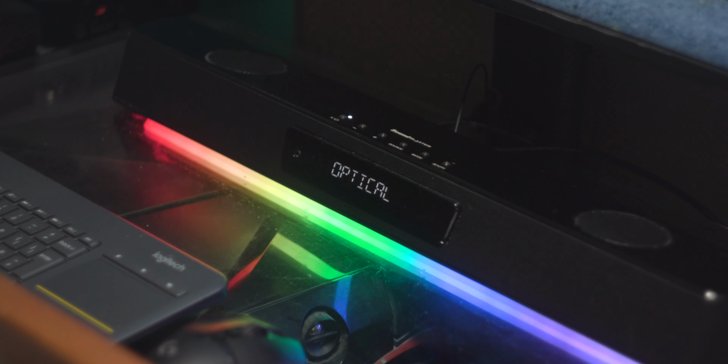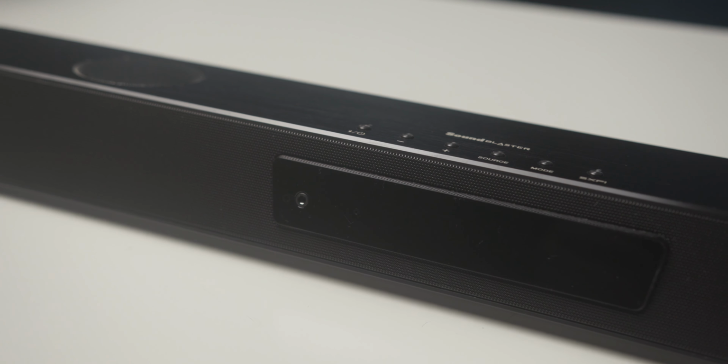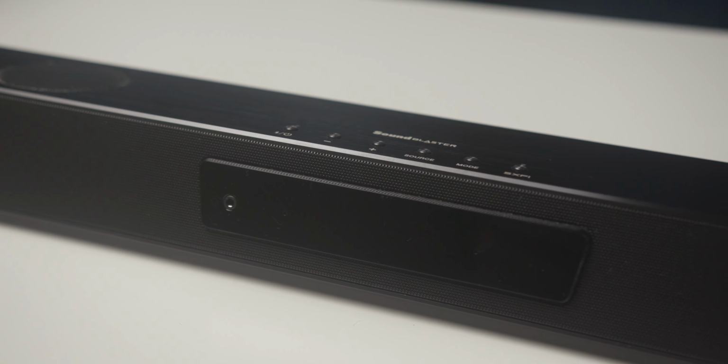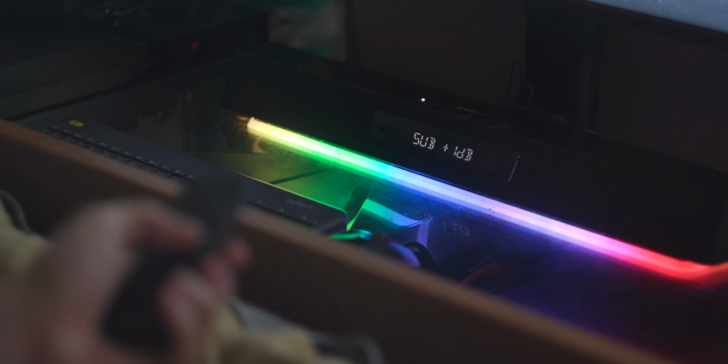You can use HDMI ARC, optical, USB, 3.5mm, or Bluetooth as well. Five connectivity options if you really want to. You also get a 3.5mm port on the front for headphones, with a really good sounding amp in there. A set of 7-segment displays almost gives you this smoked plastic or blended look to the front. It looks quite nice. It tells you basic information like volume.